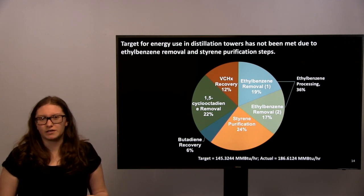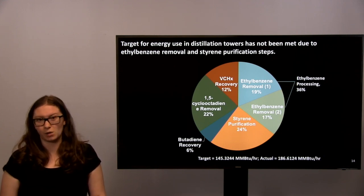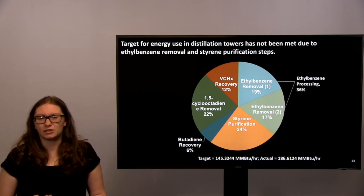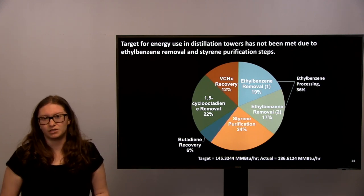Because of the difficult separation between ethylbenzene and styrene, 2 distillation columns are actually used in this process. Now, it is very important to have both of these, but it can be potentially optimized in future iterations of the plant in order to decrease the energy usage.